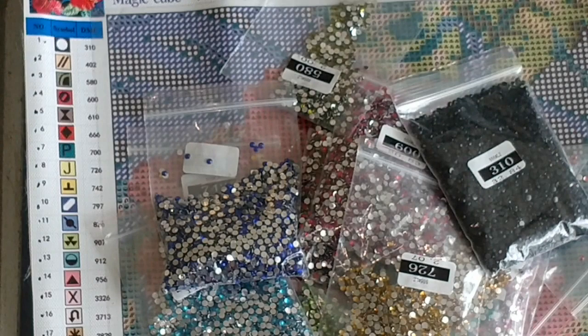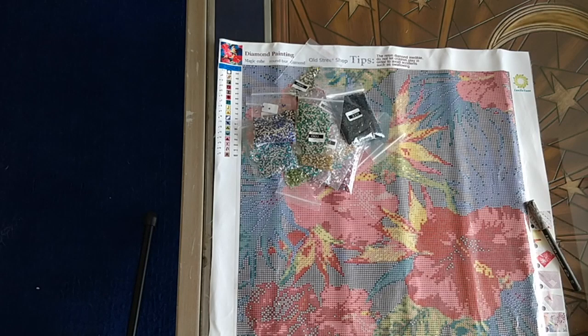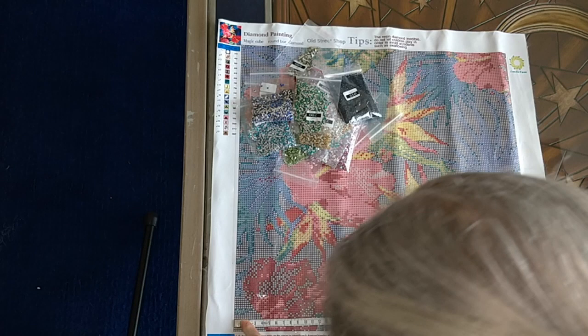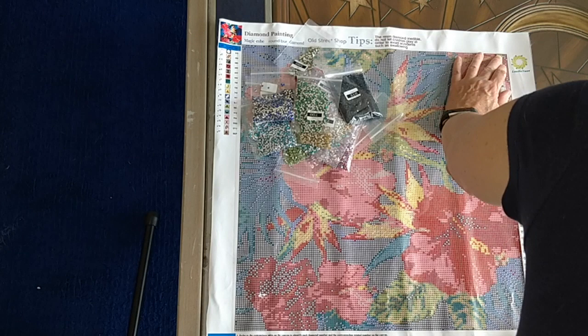Okay, so that's everything. I want to confirm the size of the canvas. So let me just quickly measure it for you. Okay, you can see it. All right. So it's supposed to be 45 by 45. It is 44.6, so I will call that 45 by 44.3, so I will call that 44.